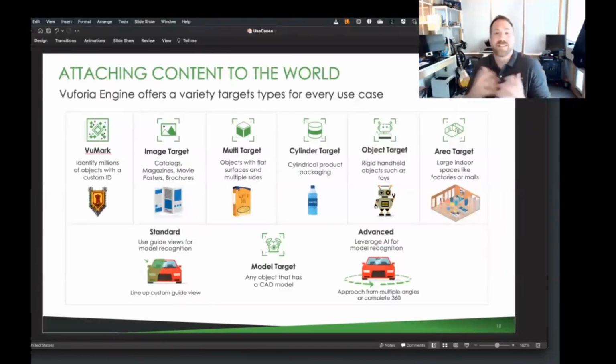So some of the cool things, I mean, it's all about tracking, right? And we track in a variety of ways. One is VuMarks and image targets. That's the kind of 2D traditional AR that people have known for a few years now.